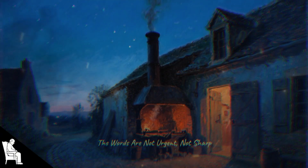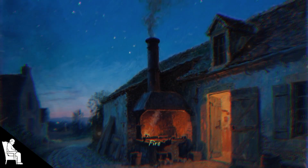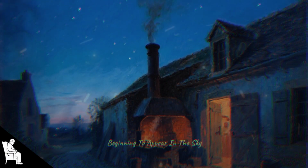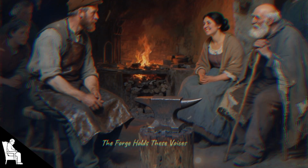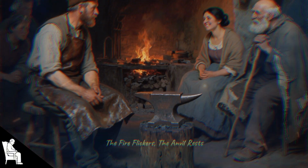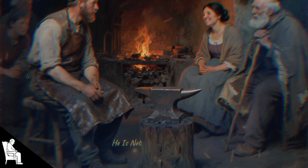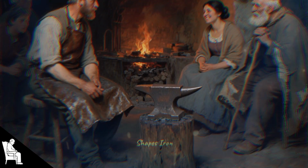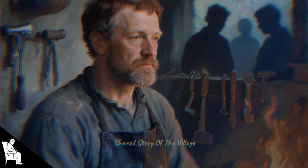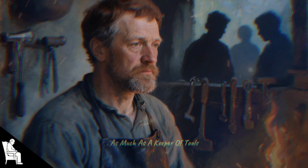The words are not urgent, not sharp. They are as steady as the glowing fire, as patient as the stars beginning to appear in the sky. The forge holds these voices gently. The fire flickers, the anvil rests, and the blacksmith sits quietly among his neighbors. He is not only the one who shapes iron for this hour, he is also part of the shared story of the village, a silent keeper of words as much as a keeper of tools.